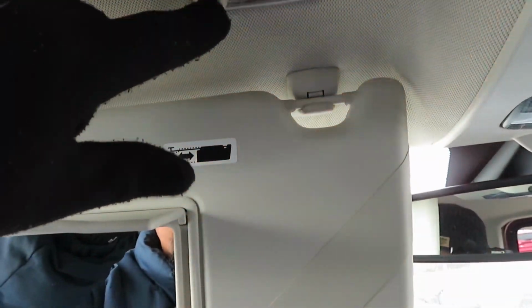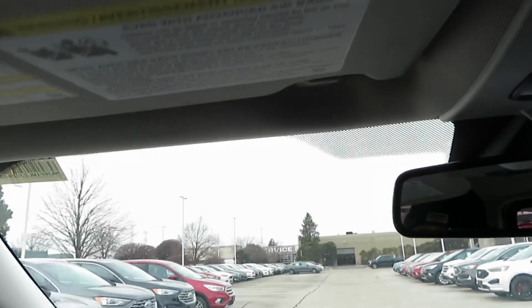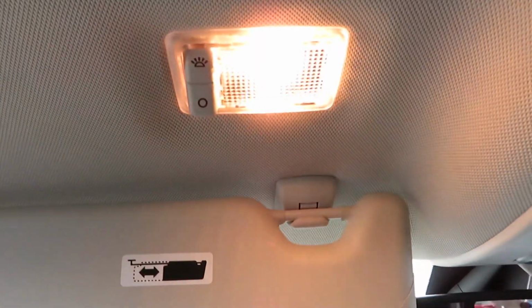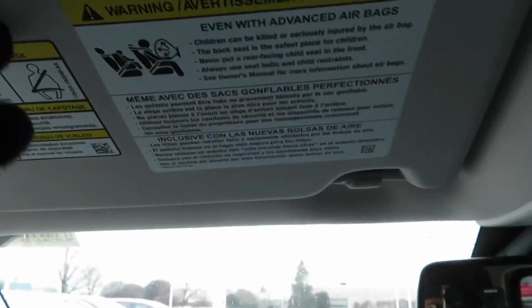Then you got the vanity light up here, so you also got to turn it on each time too. So you can't just, you see how it closes that? When you close this, so you flip that on like that, and when you close up your visor, it cuts it off. So then you gotta do it every time.